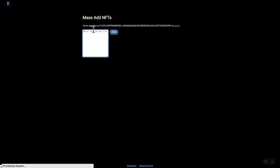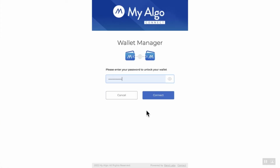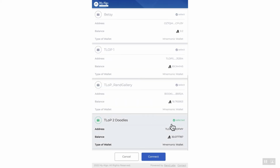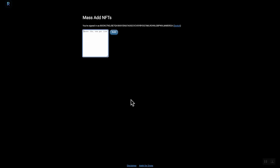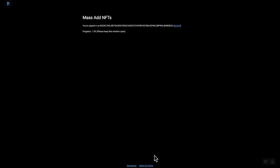So what I'm going to do is mass add NFTs. So that's basically adding the ASA to another wallet, which simply means now that wallet can accept those NFTs. So I'm doing that pretty quickly, pretty easily here by copying and pasting, adding, going through my Algo wallet, which is the wallet that I use the most for NFTs. Typically, it's accepted in all the places and spots. So you can see how it pretty quickly added those, done, boom. And yeah, pretty easy to do.